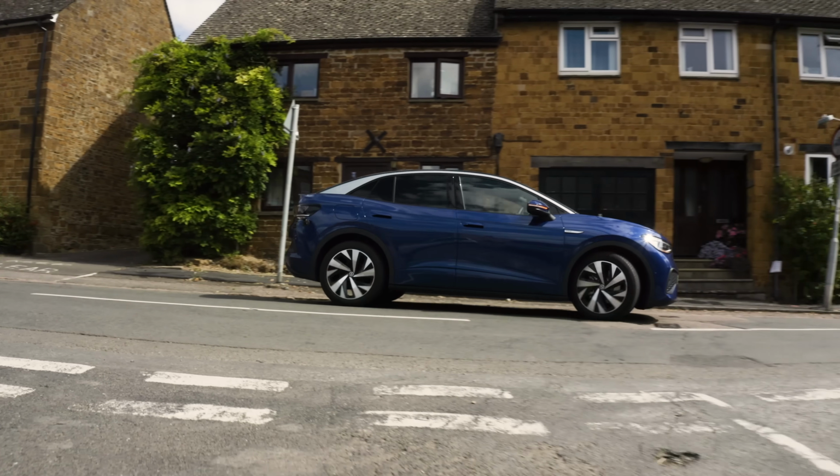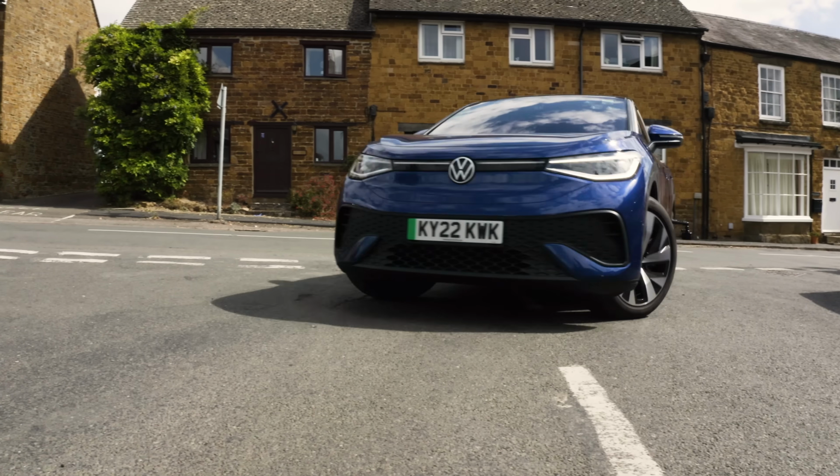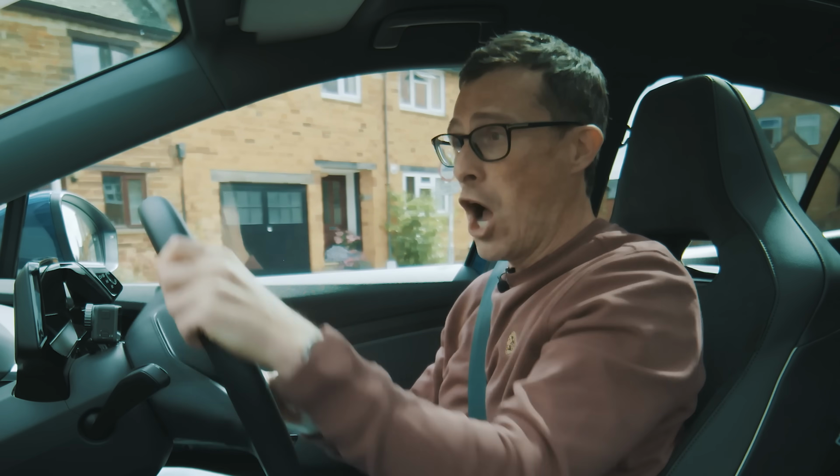Look, I'm going to do a U-turn here. The car behind me probably isn't expecting it, because it's quite a long car. But I'm going to make it all the way around without curbing the wheels. Look at that. It's so manoeuvrable.